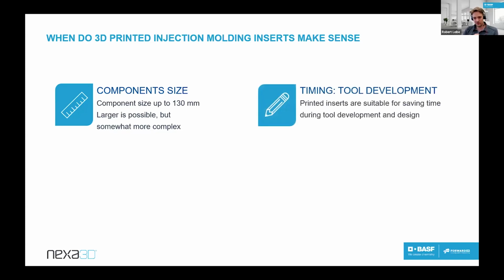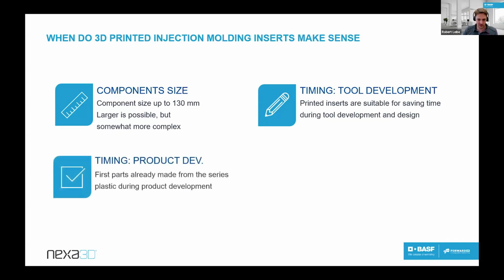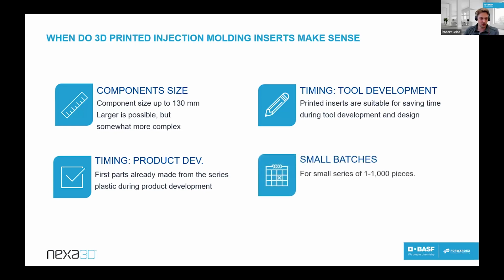It also makes sense when you want to develop a tool, and in this early development stage, you want to test some of these tool features. You want to do some first shots to see if your injection molding simulation is right, and this kind of development stuff. It also is really useful during product development. For example, the final mass-produced product needs to be in a certain plastic, a certain material which is not available on any 3D printing technology, but you need it for validation, for testing. By printing injection molding inserts, you can use this later mass production material to get first samples for your testing phase. And also it makes sense for small batches, where it's just cheaper and faster to print the mold inserts instead of traditionally manufacturing metal molds.